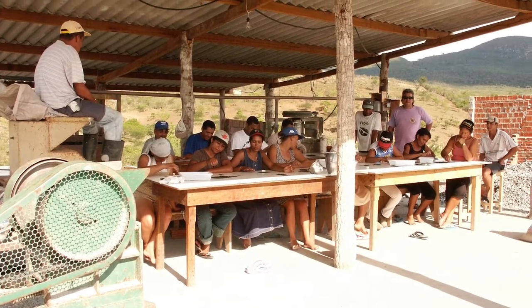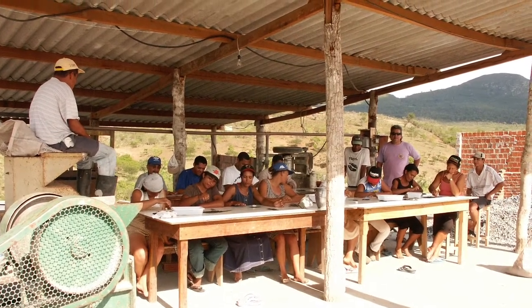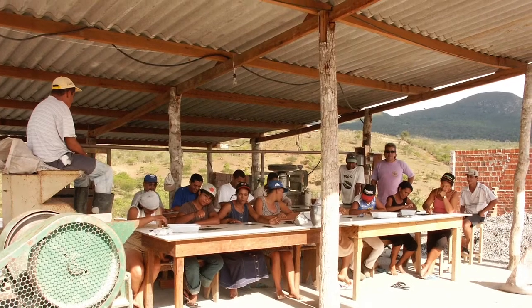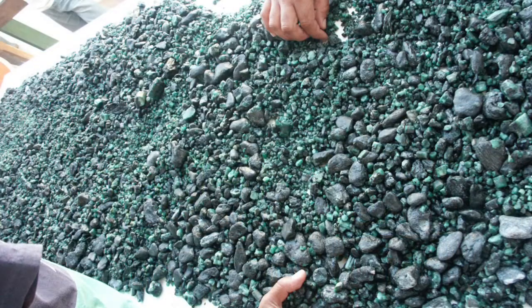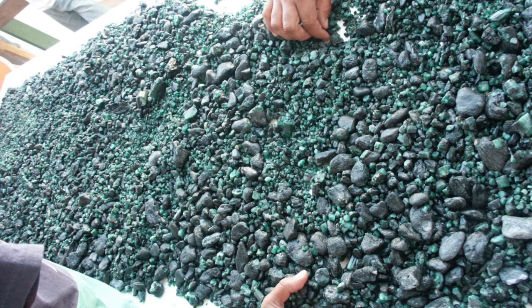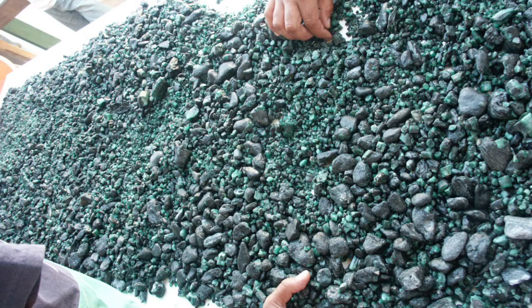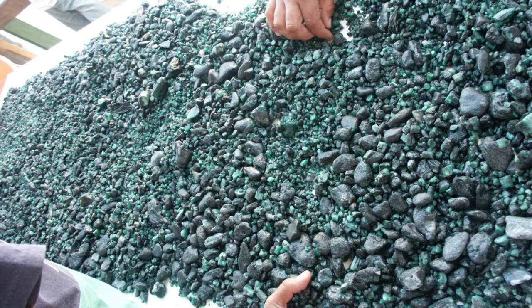This product is also a labor of love. These are some of my girls working at the table and guys to pick the gem quality out. That's some of the goods that we have found.